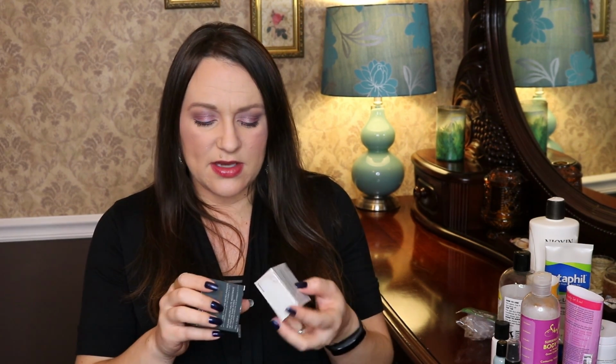I took a picture. I'll probably post that if you want to look at it in the video, but I took a picture of the ingredients list. They're just different. It's just not the same powder anymore, and that makes me sad. However, I do like the new formulation. I think it's okay. I'm using it now. I like it, but it's not as good as this one was.